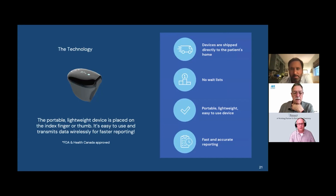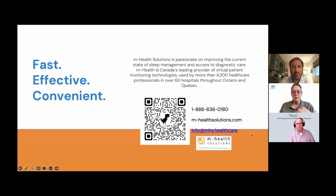If we go to the next slide, I believe there's a code there. Do you have that next slide? There we go. So this is M Health Solutions, a provider of this in Canada, and they're working through healthcare professionals and hospitals throughout Ontario and Quebec. I have tried this and tested it: I did one night without and one night with a sleep appliance, and it showed those different ranges. That's me just testing it out, saying, hey, this is a neat way to go. But I'd like some comment on that one. If you scan that code there, you'll learn more about this testing device.